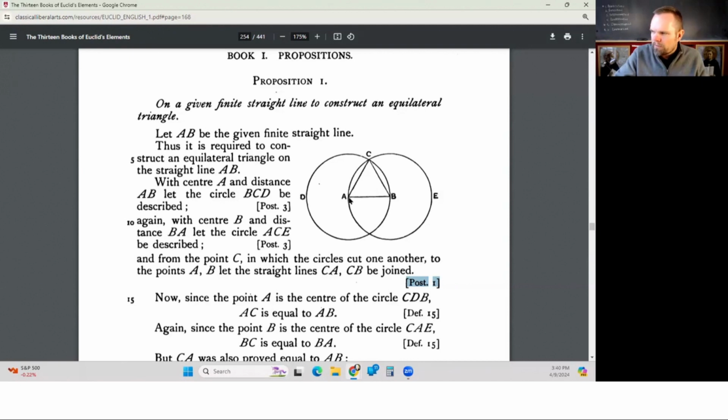So we start with point A, which is the end of this given line. We use that as our center point, and we take point B as the end point of this line as the radius of a circle. And so using point A as the center and point B as the distance to the circumference, we read here, let the circle BCD be described.